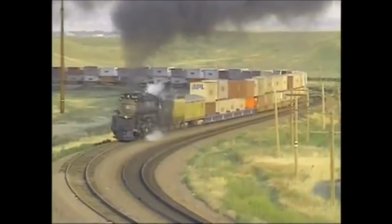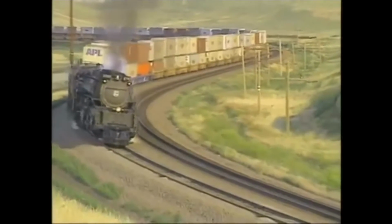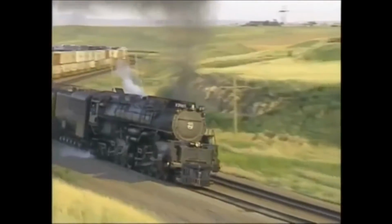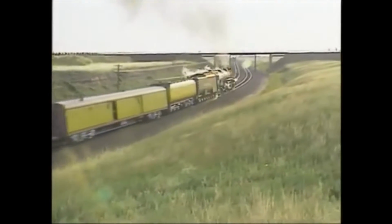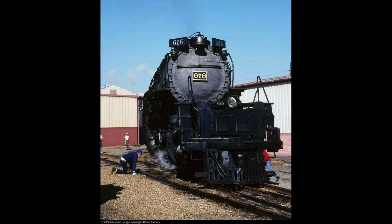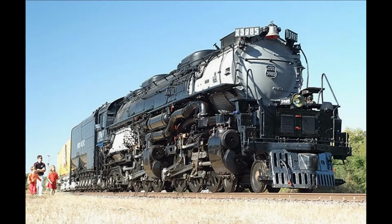In 1991, it pulled 143 fully loaded intermodal cars, which amazed me. It also mimicked two other challengers, which were Clinchfield 676 and the historical 3967. It did run for a long time until 2010 when it was put into storage due to a problem with the firebox.